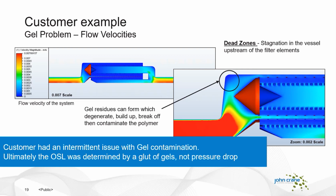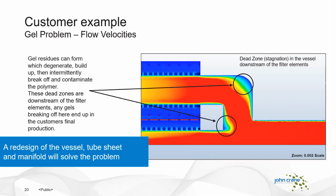If you're taking it to too high a pressure, it will eventually push that gel back through into your flow and end up downstream. So what we identified was a dead zone there.